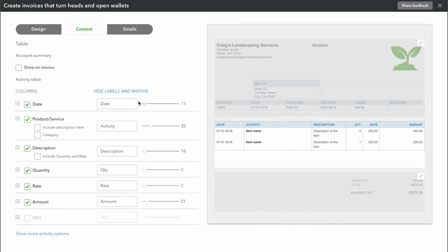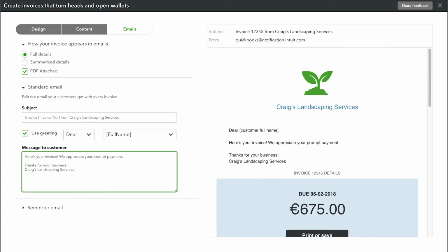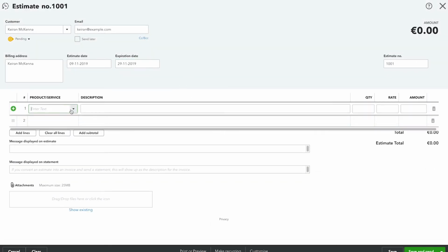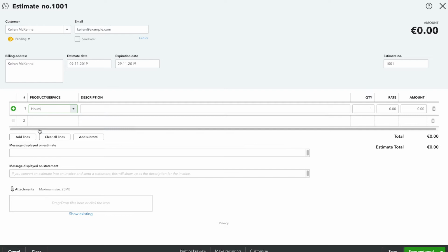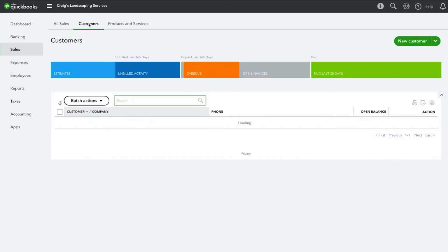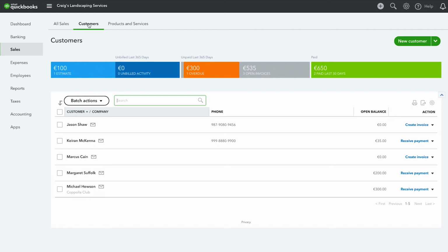Powerful and custom invoicing allows for custom reminders and tracking, which puts less time between you and your money. There are great options for generating quotes and estimates so you can quickly respond to customer inquiries. Easily keep track of all your important customer information and sales.